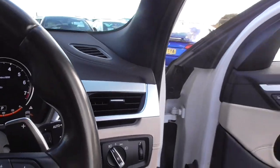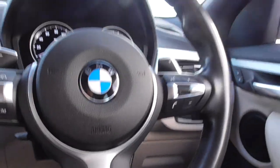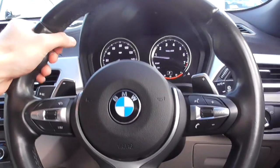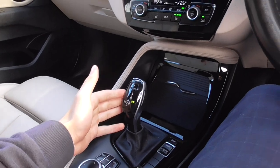And I'll talk you through some of the features inside. So, once you're inside, this is the M Sport steering wheel. It's slightly thicker, feels fantastic in the hand. It's got really nice ribs on there as well. It's obviously powered through the 8-speed automatic box.